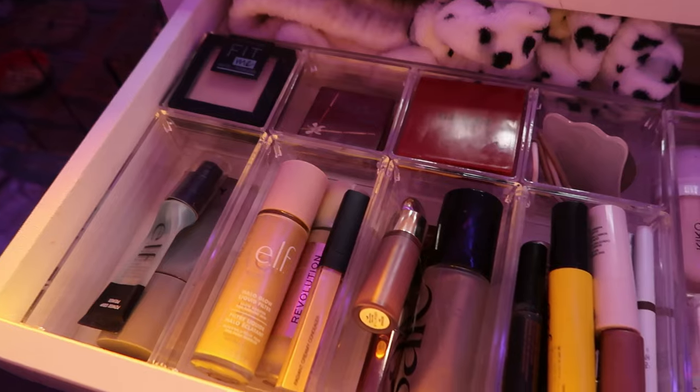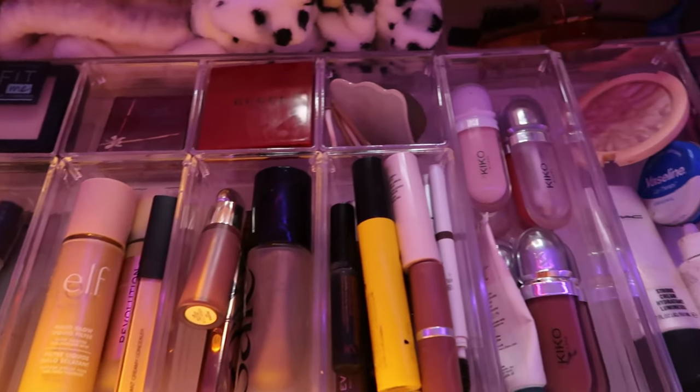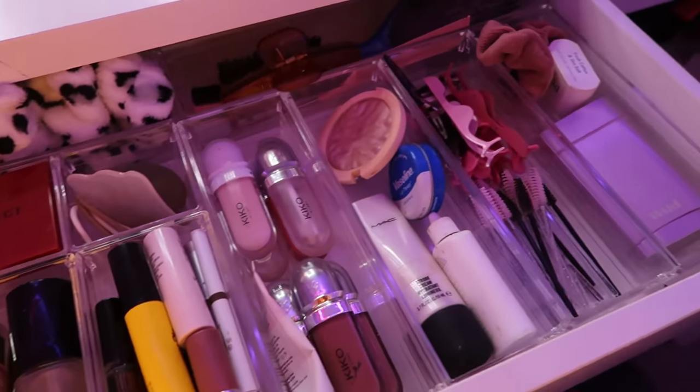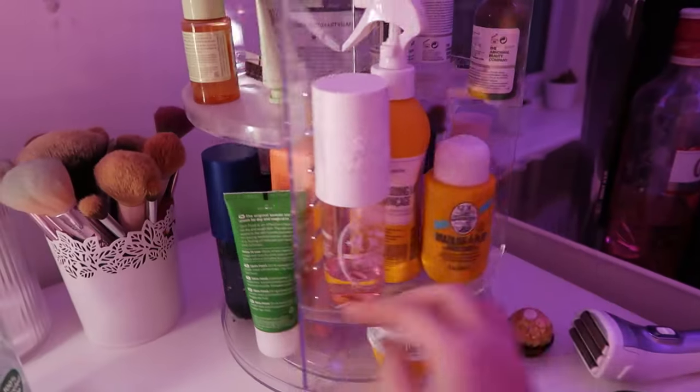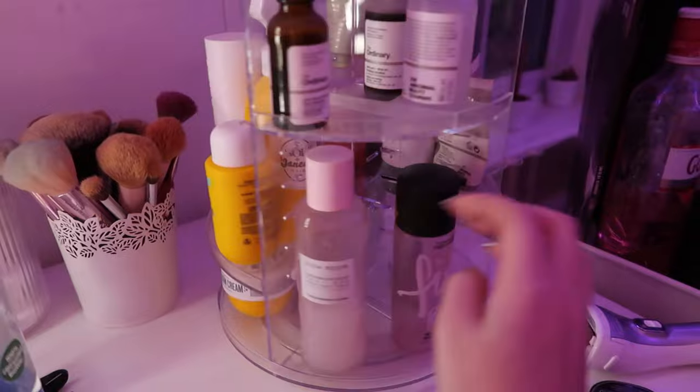I bought some new organizers the other day, and can we just take a minute to see how cute my desk is? It's so cute. I love it. Of course, I haven't abandoned my little skincare organizer.